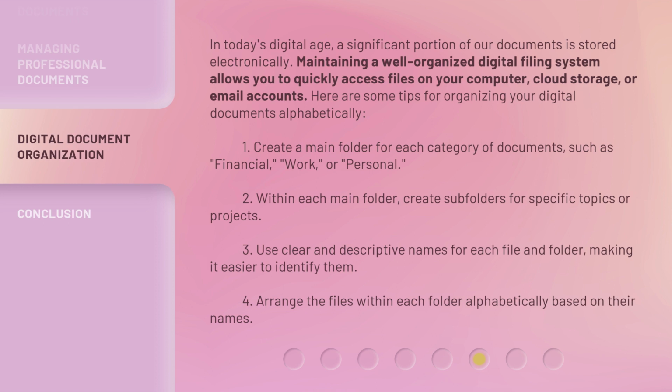1. Create a main folder for each category of documents, such as financial, work, or personal. 2. Within each main folder, create subfolders for specific topics or projects. 3. Use clear and descriptive names for each file and folder, making it easier to identify them. 4. Arrange the files within each folder alphabetically based on their names.